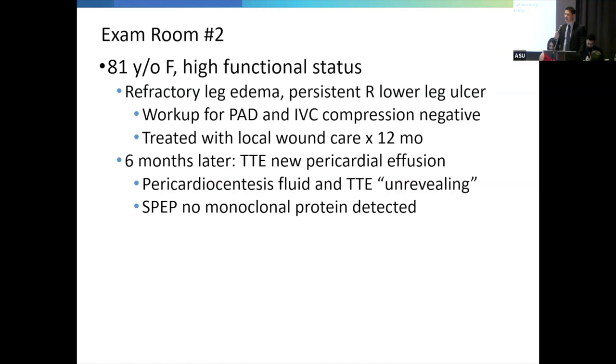And a well-intentioned provider says, I'm going to screen for amyloid. So good, they thought about it. They did that first step, bravo. The second step, unfortunately, is where they got tripped up. They ordered an SPEP. And as you heard nicely earlier today, that's not enough. But unfortunately, they anchored to this. They said, this isn't amyloid. It's HFpEF. So 6 months pass by, and symptoms continue to get worse.